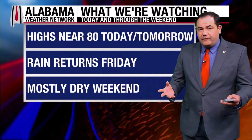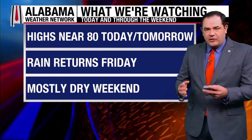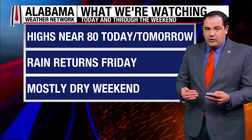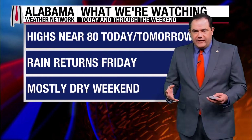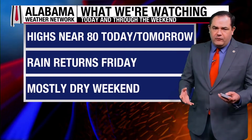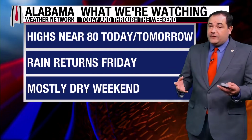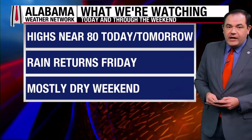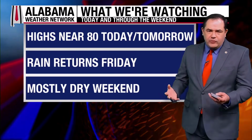So here's the story for the next several days and through the weekend. Highs near 80 today and tomorrow. We expect, especially in the southern part of the state today, that we'll get into the low 80s, where we've got the socked-in overcast clouds right now in the northern half of the state. We'll see if we clear those out enough, but we started fairly warm, so it's still possible we get to that point later this afternoon. Could see some records fall over the next couple of days, so we'll be watching that as far as high temperatures are concerned.